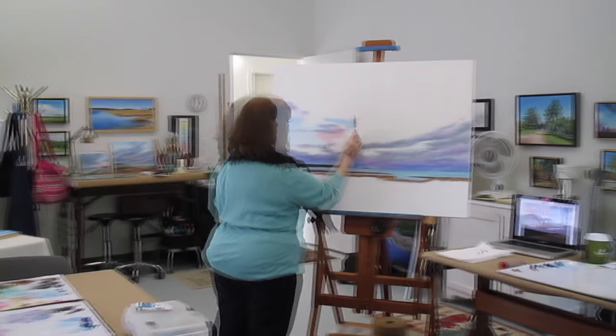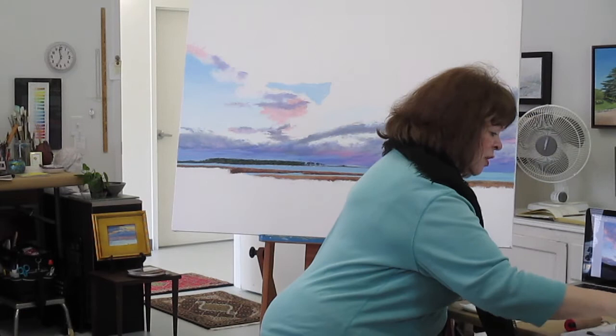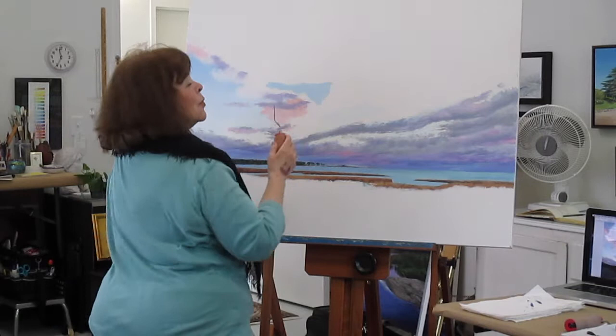I'd use a larger knife to lay down some of the colors, smoothing it out as I go along, taking it to the edge of the cloud, referencing my photograph to make sure I've got a good idea. You know, I'm not overstepping my boundaries because I want the impression of spontaneity, even if it's not there. I think that helps with the energy. So I don't have to get it perfect.